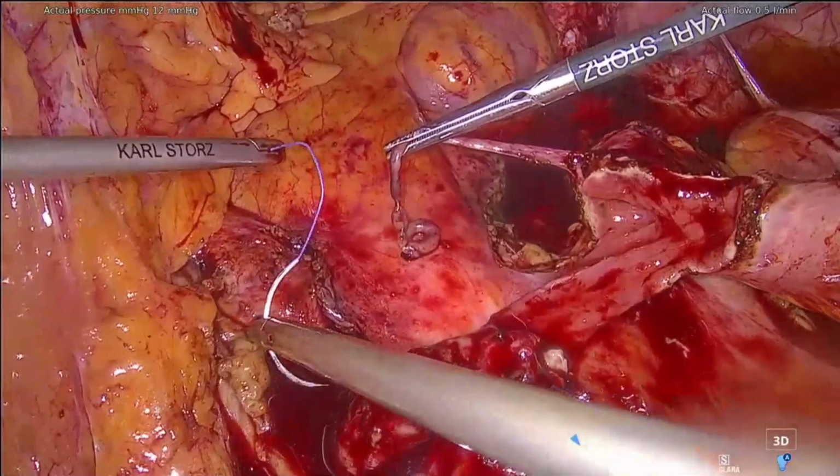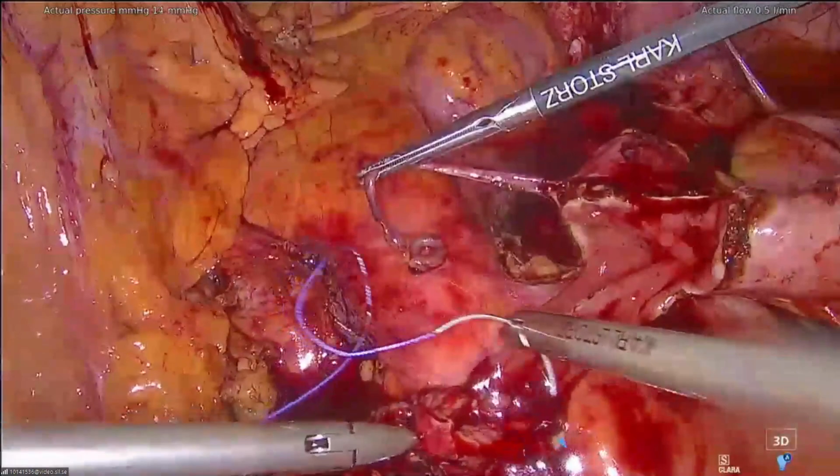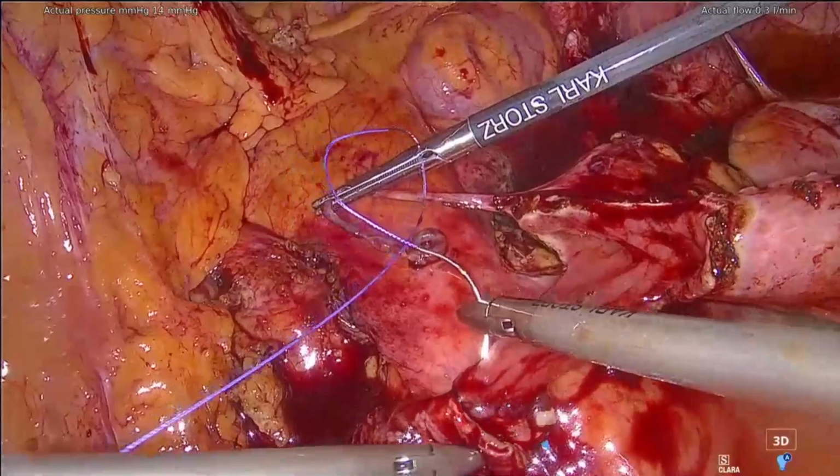The question is whether I push the double J now or later. Maybe it's more clever to do it now, because at least I can see the entrance well. You can see that the quality of the anastomosis seems very good. We have a little bit of blood, so I'm sure it's well vascularized. I think I will do the second part of the anastomosis now, because if not, I will fight with the double J in place.